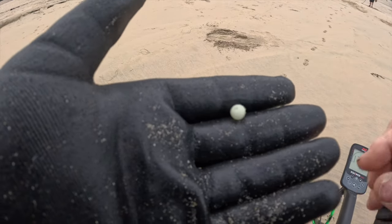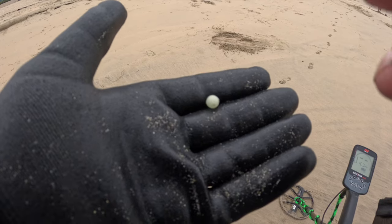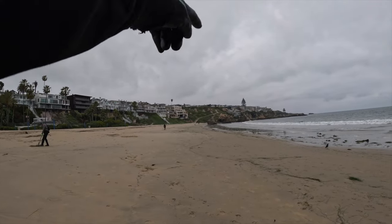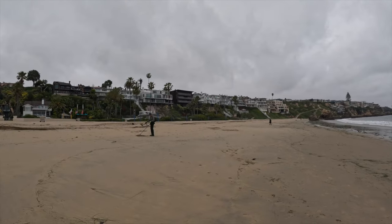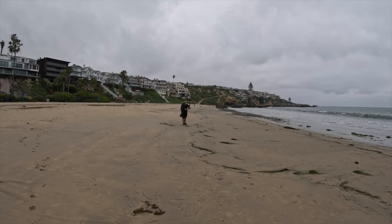Is it a pearl? I think not. It's a bead. We'll go see what Jim got. Jim went all the way down to the end of the beach and came all the way back. You got Brad over there too. Jim's searching for something.